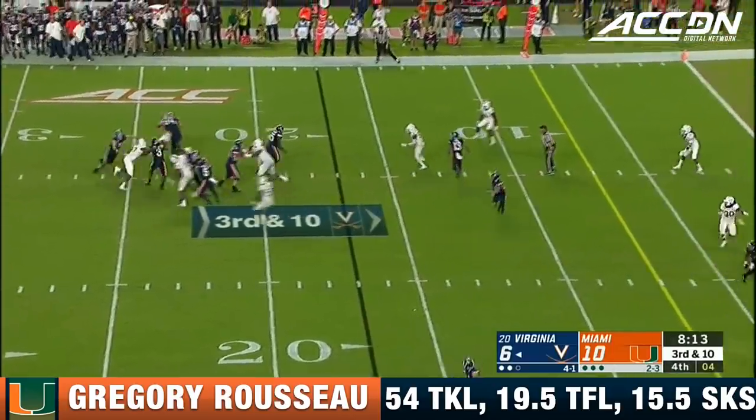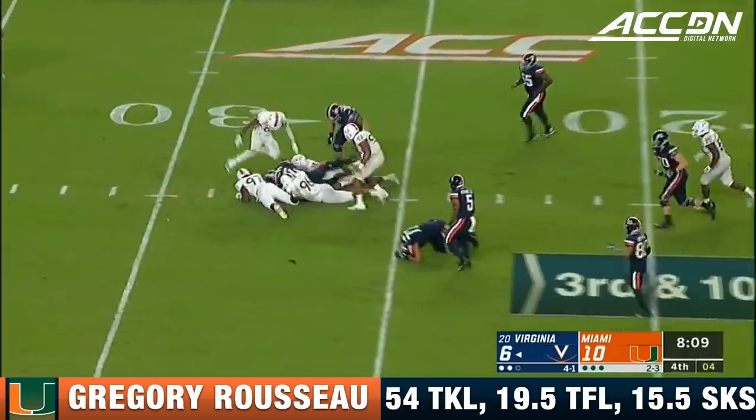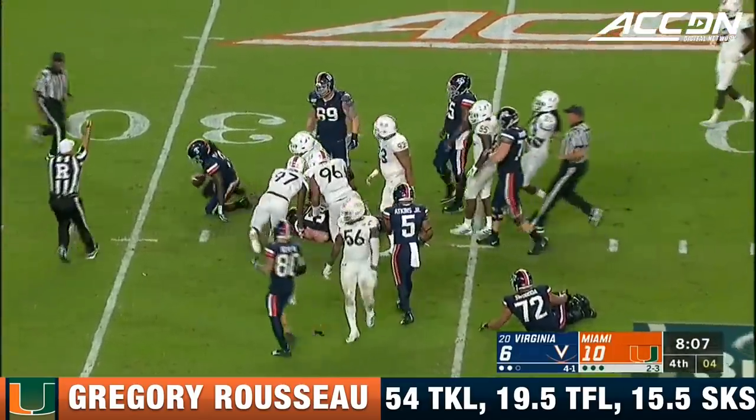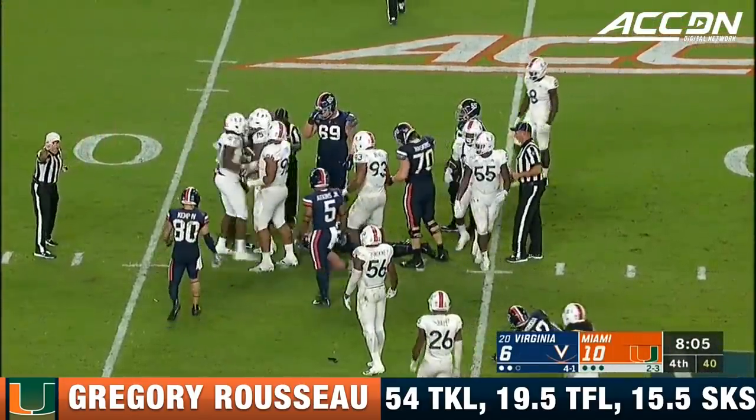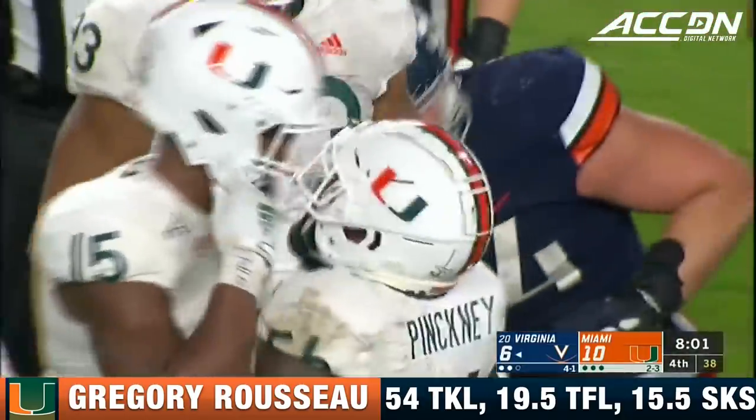Perkins with pressure coming, and Perkins gets away, but now the ball's on the ground. Miami forces the fumble. Perkins somehow got it back. It was Rousseau who did swat the ball away.